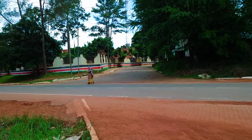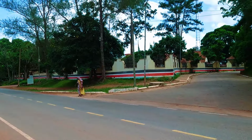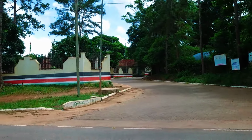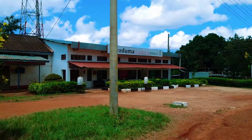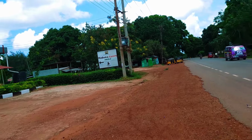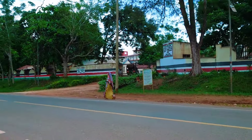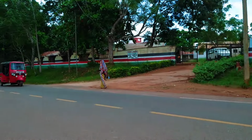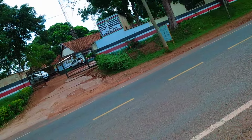Yeah, so if you're looking for the headquarters of the Kenya Police Service, KWALE Law Courts is like 280 meters from where I'm pointing at. So this is Huduma Center, KWALE Huduma Center, it's found here. Then the office of the president, KWALE County.